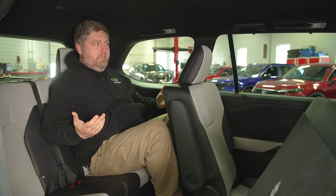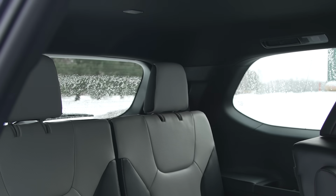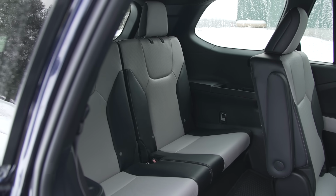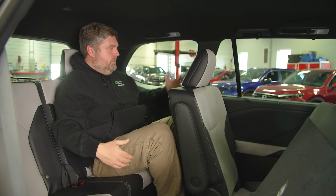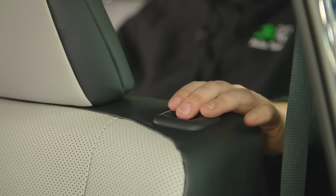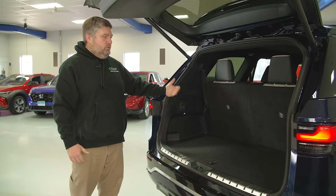I'd say the only downside is we've got the dark headliner, which looks really cool, but it does make the interior a little dark, a little bit cave-like. But one thing about the TX is it has great big side windows, including back here in the 3rd row. Also, I have control over the seat back. When I want to get out of here, if the person in the front seat or the middle row forgets about me, I can hit this button and get myself out of the vehicle just fine.